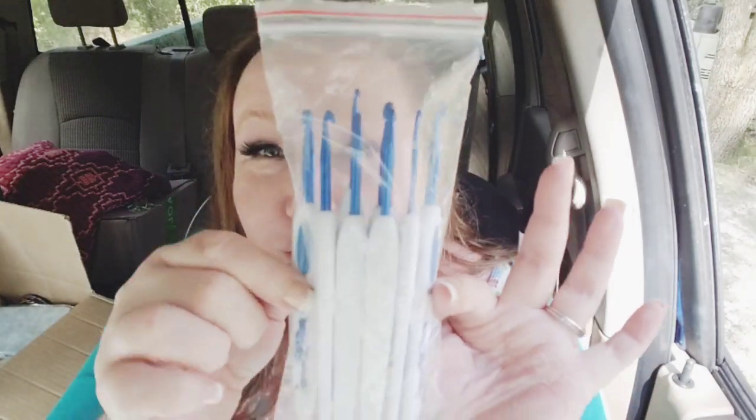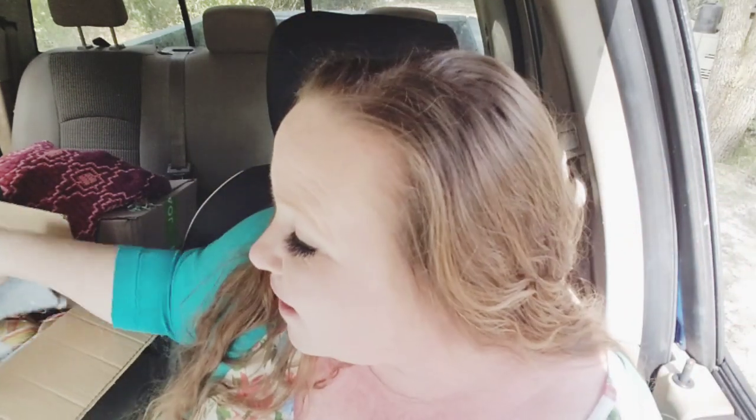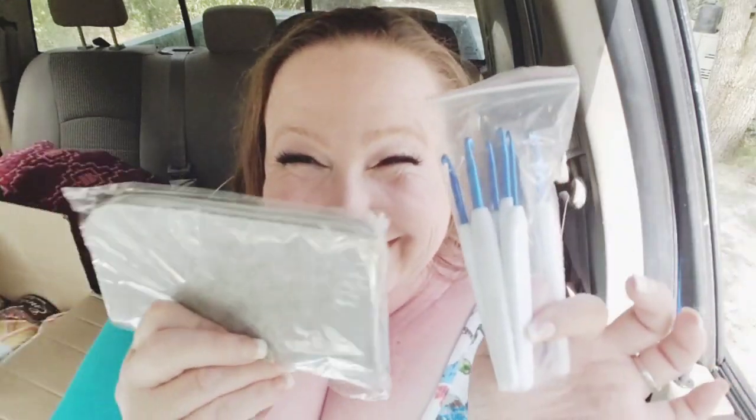And then I got this set of little ergonomic crochet hooks. And blue is my favorite color, so I absolutely love these. They've got a cute little design here on the handle. So I really like these. And they came with a case. And I happen to be going out of town this weekend. So guess what's traveling with me? Right here.